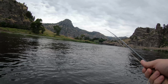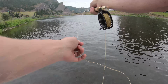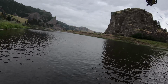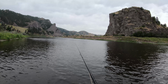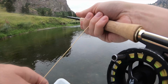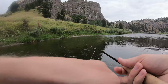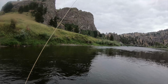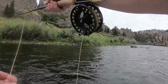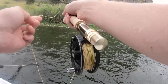I didn't realize. All I could see was the glare. Yeah, I know. That's what I said. That's an exuberant fish. Oof. Yeah, well, I can't see my fly, so yeah. Oh, that was such a light sip. Yep. Oh, that was a good one too, wasn't it? Yes.